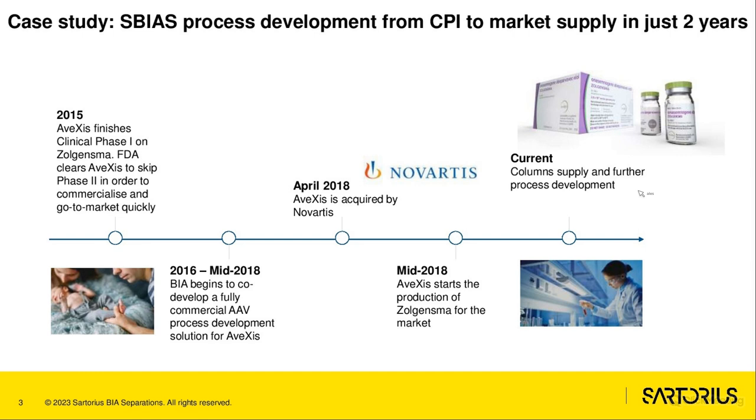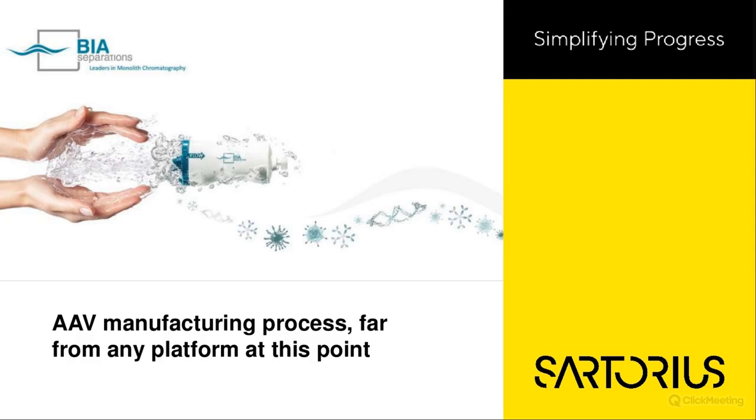One of the projects we took part in was with AveXis at the time, now Novartis. We helped to co-develop the manufacturing process to produce Zolgensma. We started to cooperate with AveXis back in 2016. We had a very, very short timeline to develop the process from the centrifuge at the time to an industrial chromatography-based process to produce many doses. Important to point out here is that this process is based on a cation exchanger capturing step, which will be one of the topics of my presentation today. We now continuously supply our columns to manufacture Zolgensma.